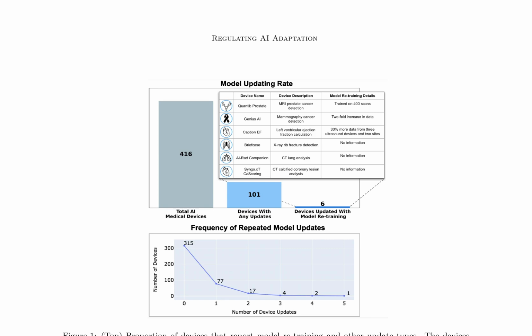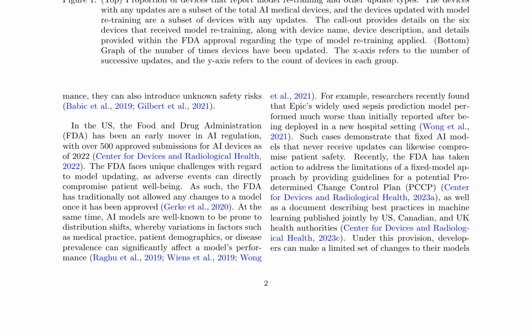Recent FDA guidelines and best practices documents have attempted to address these issues. They propose a risk-based approach, where the level of regulatory oversight is determined by the intended use and potential impact of the AI model. This means that models used in high-risk applications, such as life-supporting devices, would be subject to stricter regulations than those used in lower-risk settings.